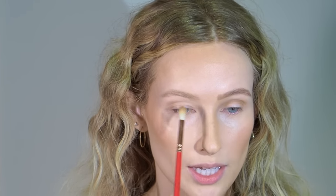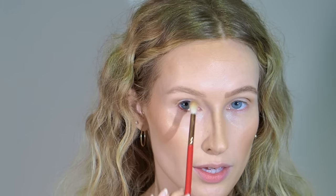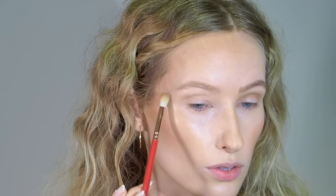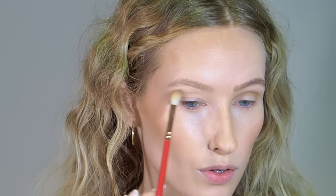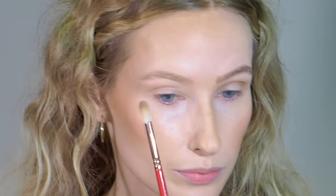I always have my eyebrows quite lifted up, but try to have your eyebrows relaxed. And the key is to not blend it in too far into your eye. You want to stop where the iris is. And then you start to swoop up and out. Pulling it out further is what can really help knock back this brow bone and open up the eye.